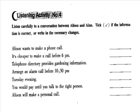I've got to make a phone call. There is a phone box over there. Now, it's 5:30 already. Why don't you make a call later? It's cheaper after 6 p.m. Is it? Oh, good. I thought it cost the same. I'll wait till I get home then. Where can you find out how much phone calls cost? You can find out at the front of any telephone directory. I must have a good look. Does it give any other information? Yes, you will get any information you need, such as the weather forecast, gardening information, etc. Good. I'll have a look. How can I arrange an alarm call?